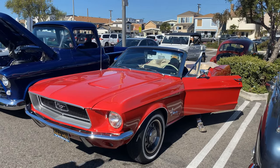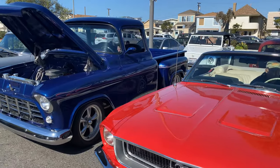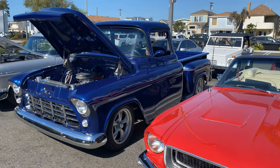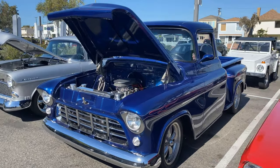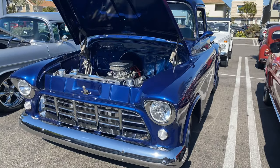Nice Mustang here. How you doing, man? What was your name, by the way? I'm Chris. Chris, nice to meet you. I'm Patrick. Sorry about the left-hand shake there. No, don't worry about it. But you've got car interest. I like that. I love cars. Oh, yeah. Don't know much about them, but I still appreciate.